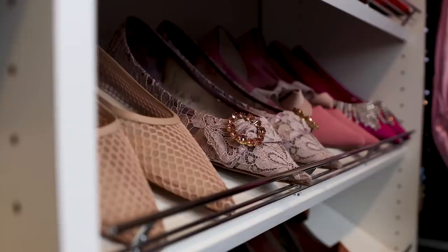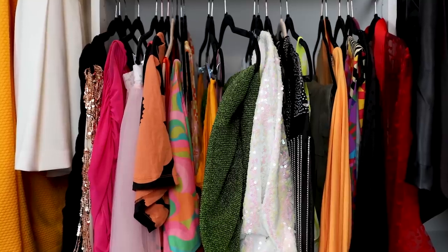Today, we are someplace that you guys have wanted to see for a long time, which is my closet. And the reason we are in my closet today is because, honestly, I'm running out of space. I have too much stuff, and I need to purge. I need to get rid of stuff.